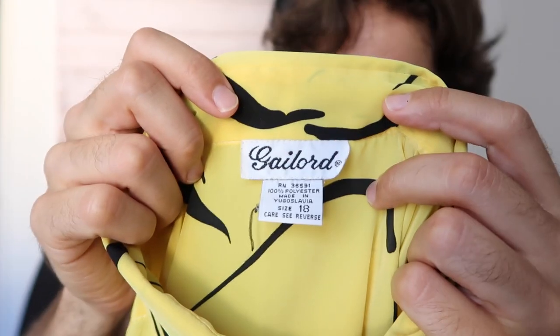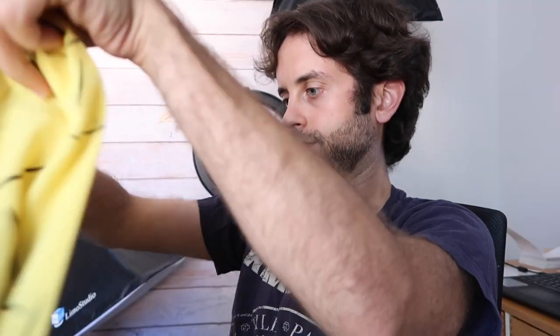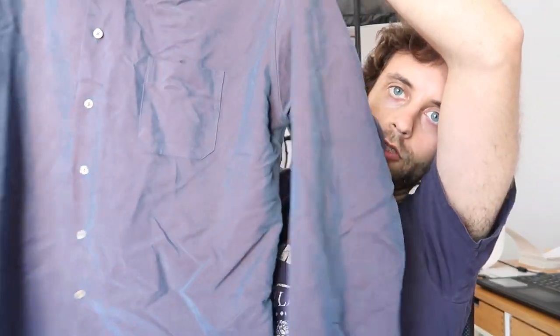This is cool. The Gaylord. That is great. Look at that. What a cool shirt. That's a women's, right? Yeah, it's a women's. Oh, sweet. Last piece. Really thick, heavy Ted Baker shirt. Shirt specialist. Yeah, wow. This is great. It's got that luminescent metallic finish to it. It's really heavy duty. Cool. Thank you, Dave. Look at this.